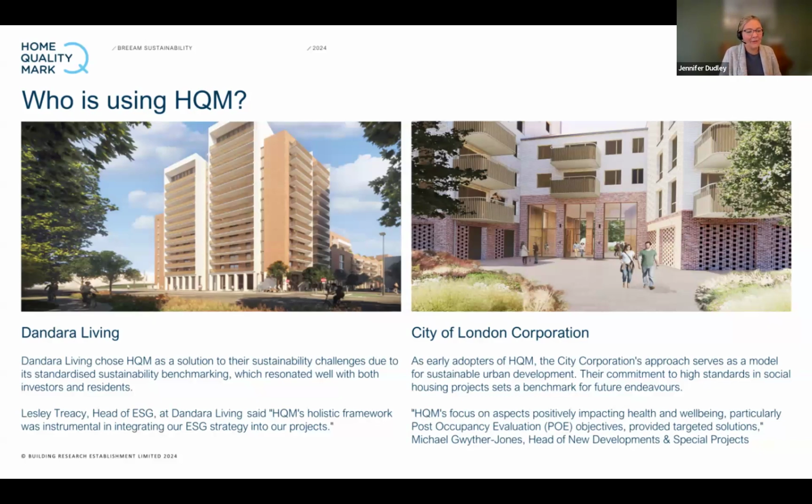I want to draw out a couple of the key reasons why City of London Corporation chose HQM. The first was the holistic approach to sustainability that I've already mentioned, and in particular the aspects that positively impact health and well-being were key in their decision. This connected well with their corporate objectives, reinforcing their dedication to high quality social housing that benefits the residents themselves, but also the community and the broader environment.